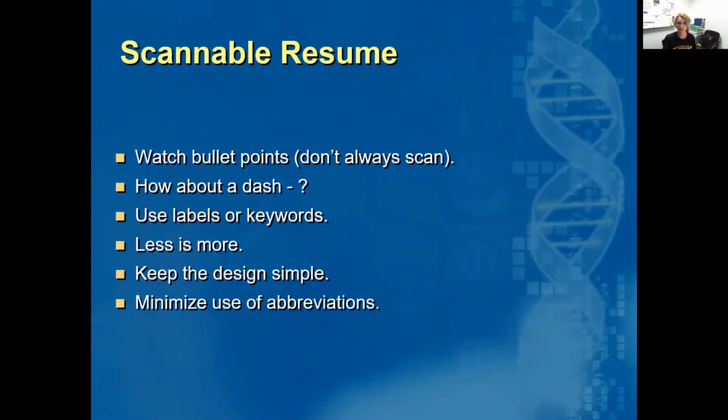Okay, you do want to make sure that your resume is easily scannable. Just some things to watch for there. Less is more, keep your design simple, and try to avoid using abbreviations. The only time that you can or should use an abbreviation in a resume or cover letter is with provinces, so British Columbia, BC, Ontario, ON. Other than that, you really shouldn't be using abbreviations. You should be putting in full words.